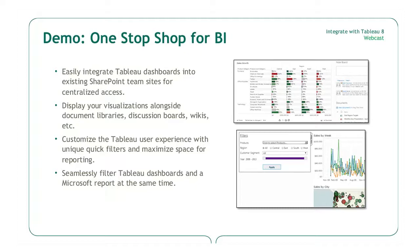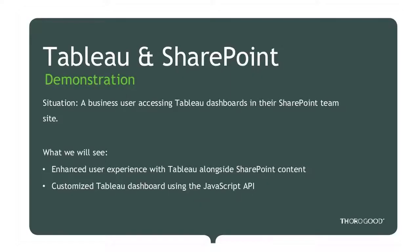Further to this, we can enhance the user experience with custom development. We can maximize our viewing area for visualizations, create unique quick filters not found in Tableau today, and we can even have these quick filters applied beyond Tableau to integrate with other BI tools. So now let's take a look at a Tableau dashboard deployed alongside SharePoint content.